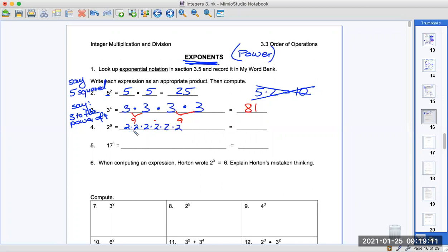And I want you guys to tell me what that is. Who can tell me what is, so you can kind of group it, and then multiply these. What would the answer be? Anybody? 4 times 4 times 4. Is it 32? 4 times 4 is 16. 16 times 4. 64. Yep, good job. Perfect.